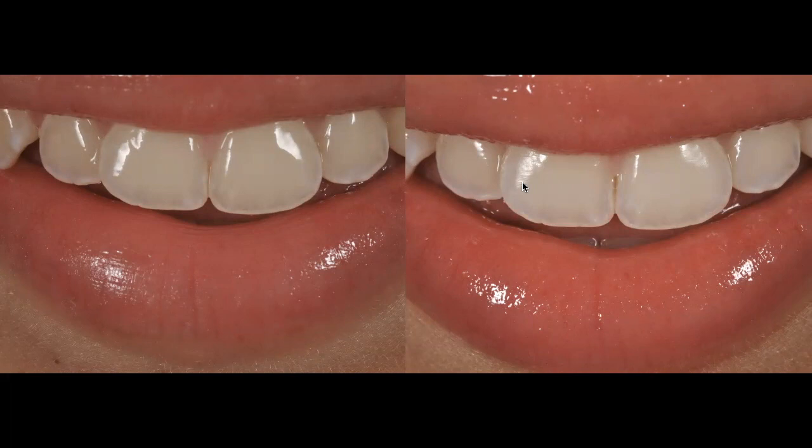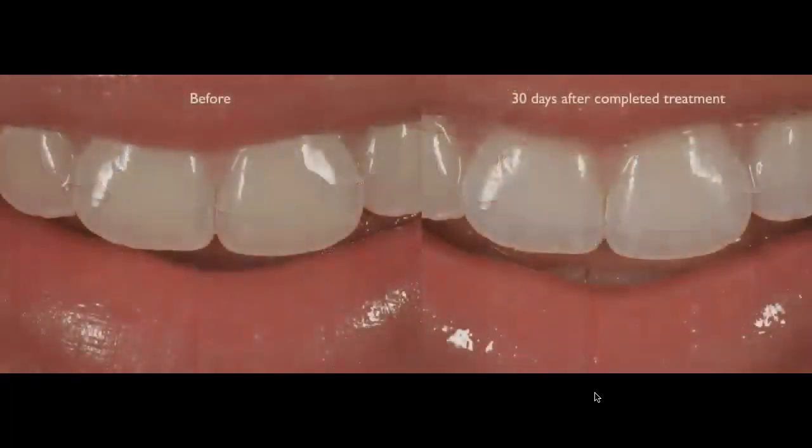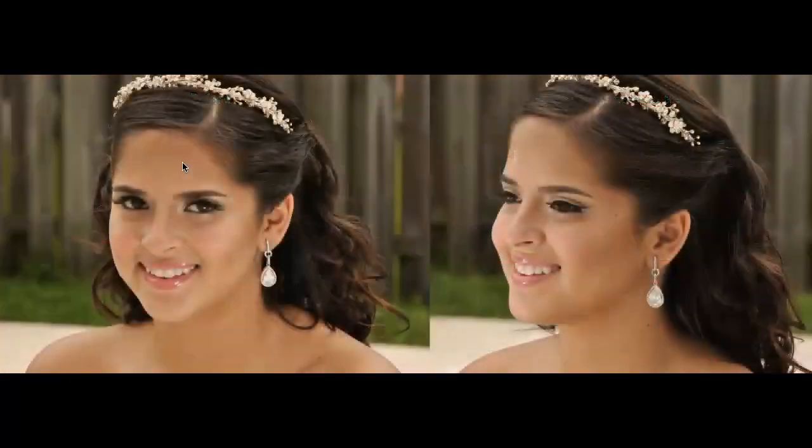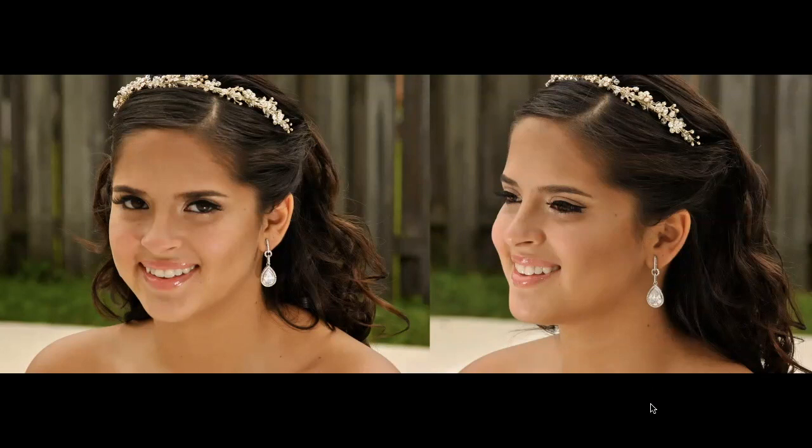We waited 30 days. And 30 days later, this is the photo of her full smile. And you can see now we have a 30-day photo follow-up here, and we have a 30-day photo follow-up here with a full-face photo of the patient. You can see how nice and bright the smile was. But again, the only downside to this treatment modality is the gingival irritation.